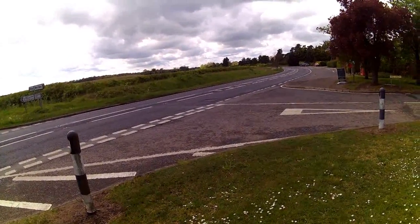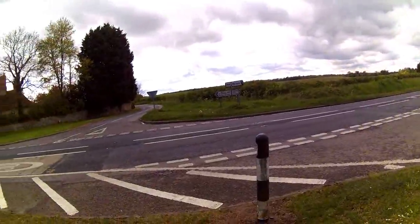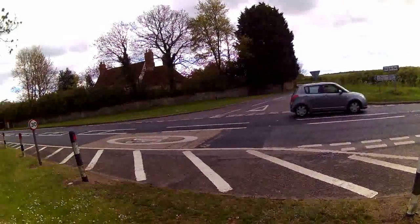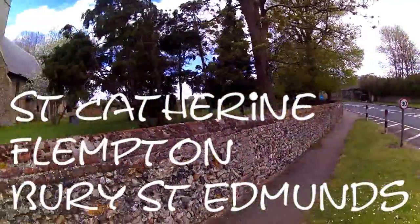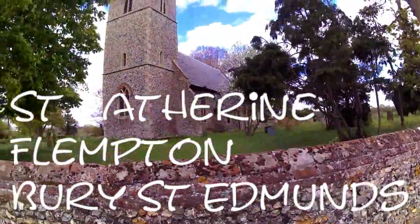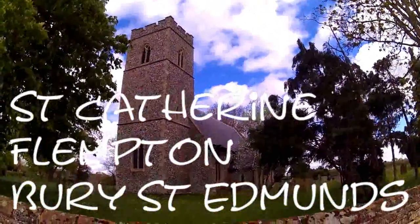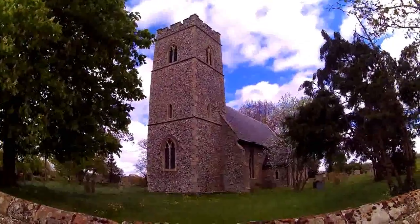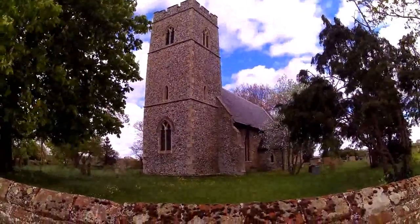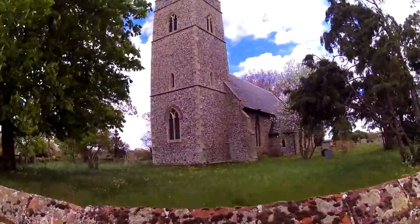We're in the village of Flempton, which is west of Bury St Edmunds. This is the church of St Catherine's. A very clean looking, very neat looking church. Looks in very good condition.